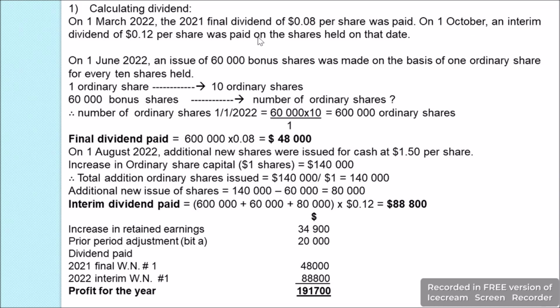Next we will calculate the interim dividend, which was given as: on 1st October, an interim dividend of 12 cents per share was paid on the shares held on that date. So we are going to take the bonus shares which were issued on 1st June 2022, as this is before 1st October. Furthermore, it was given that on 1st August 2022, additional new shares were issued for cash at $1.50 per share. So this share issue is also before 1st October, and we have to take it.